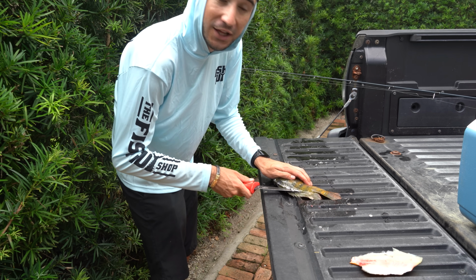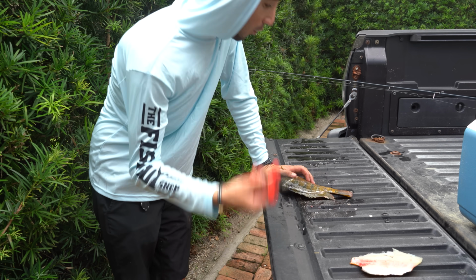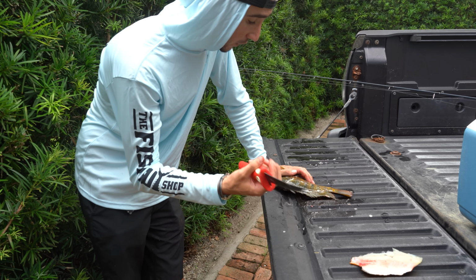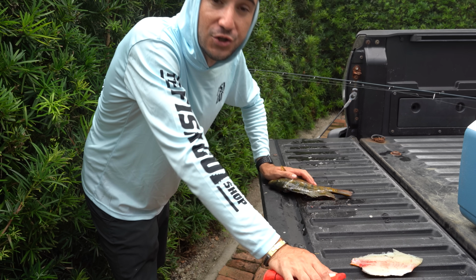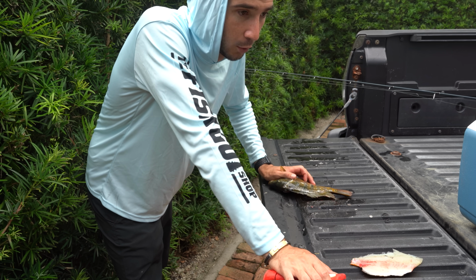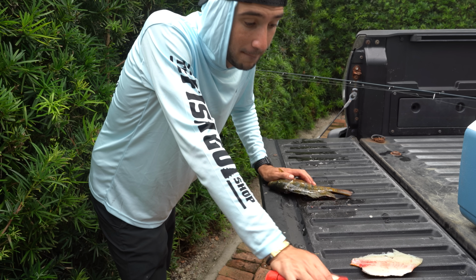Filleting fish is actually a lot easier than you would think. Really just have to have a really sharp knife. The only way really to learn is to go out and do it. I've filleted, I don't even know how many fish, more than I can count. Hundreds and hundreds of fish I have filleted, from literal bait fish all the way up to big predator wahoos. You name it, I've just about filleted.